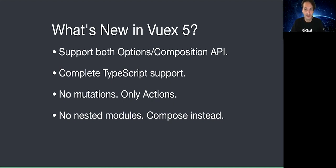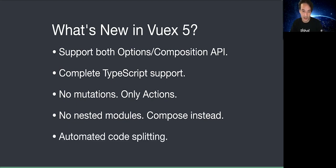So we introduced this new composition of stores instead. By doing this, we get automated code splitting. So if you have a store that is only being used in a specific part of the app, that store should only be loaded when users are actually on that component, right? And it should be automated. Now, these are the key features of Vuex 5, but instead of going through each by each, let's walk through the code and see how Vuex 5 will look.